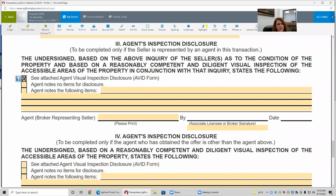What you can do is, once you get access to the property, go do your AVID. But when you date this with your signature, make sure the date is matching your AVID, and then marry the AVID to the TDS when you are sending them over to the buyer's agent. If you cannot get this done at the same time, and a lot of times that's the case, please make sure that you date this with the date of your AVID, when you performed it. And then you can hand check the box for the disclosure.